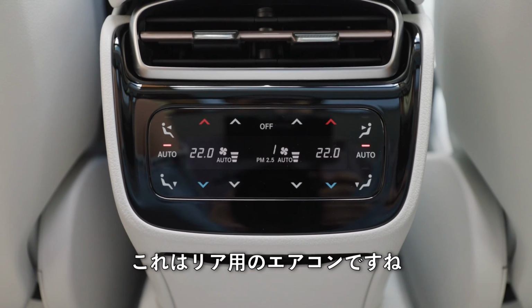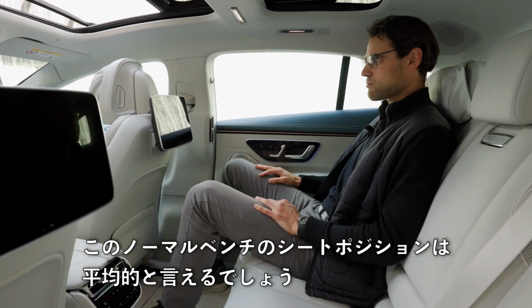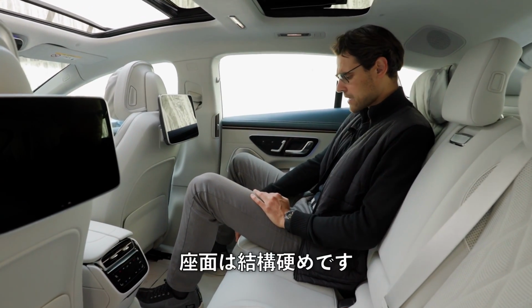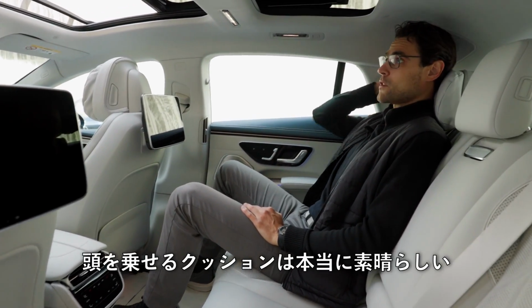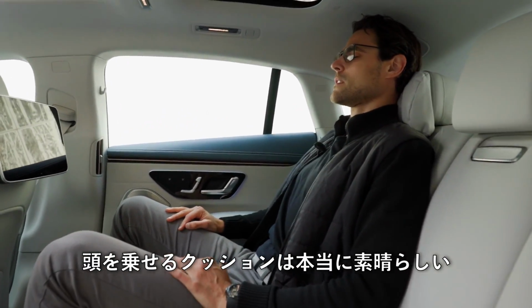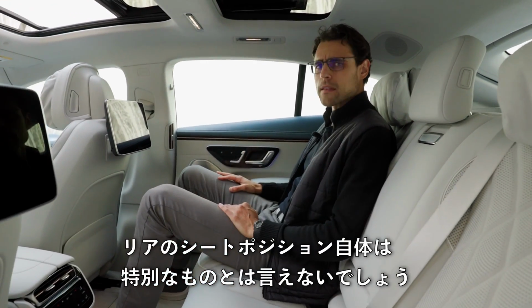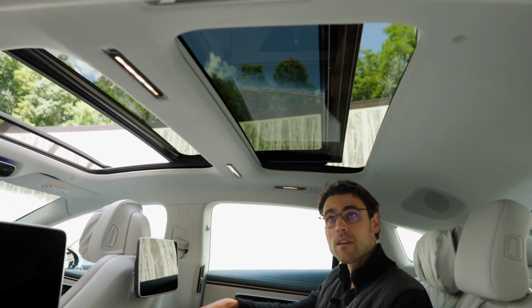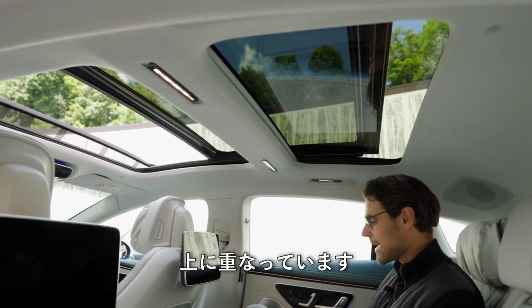There's the climate unit here for the rear. The seating position on this normal bench is, I would say, average. It's not especially comfortable. It's rather stiff also from the seating surface. The cushions here for your head are really amazing. But the seating position in the rear itself is nothing special, I really have to say. Interesting with this split panoramic roof here. The one is at the moment open because it has that kind of layer over it.